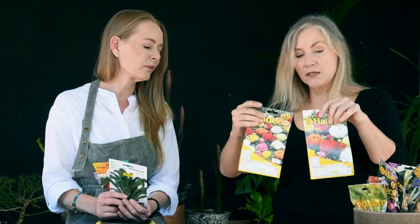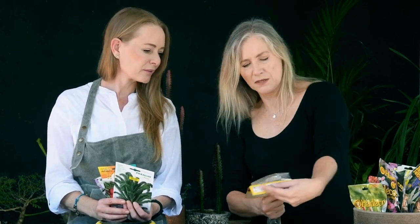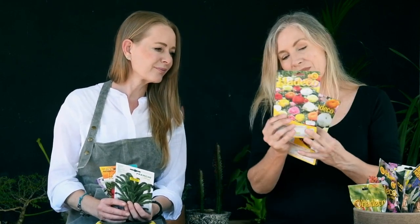Now, some that need lots of sun, of course, are things like ranunculus, which I know is an absolute favorite here in South Africa. And even though the bulbs are slightly different size, all it means is that you might get more stems off the bigger bulb. And in fact, these aren't bulbs. These are, what are these? These are like corms and things, okay? Yeah, they look like corms. So you get more stems coming out.